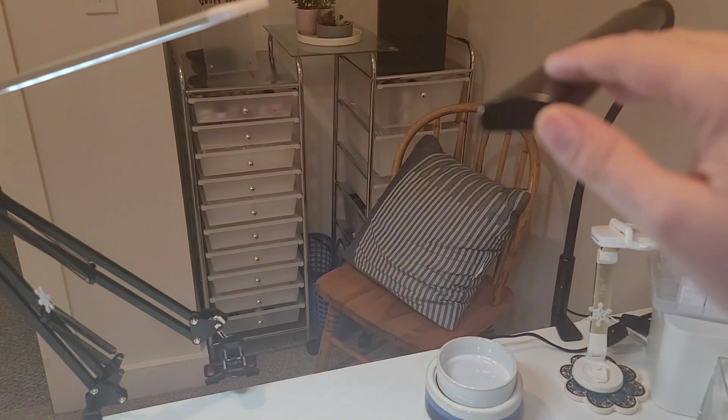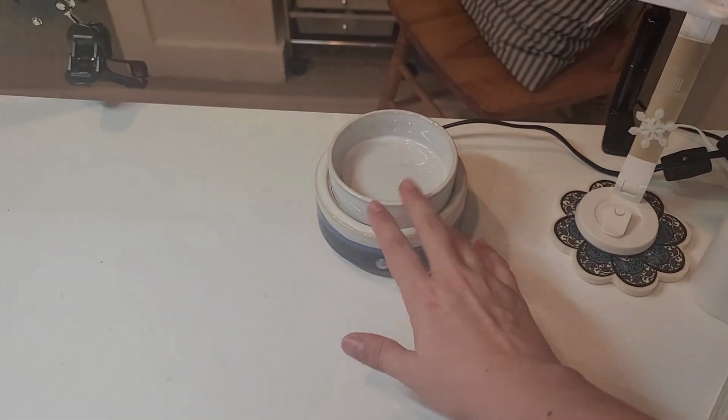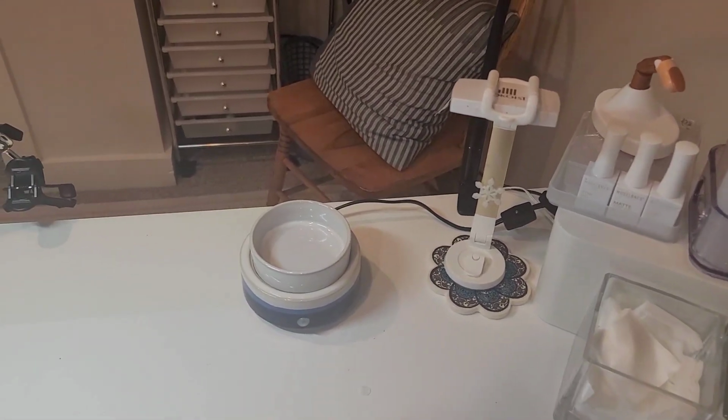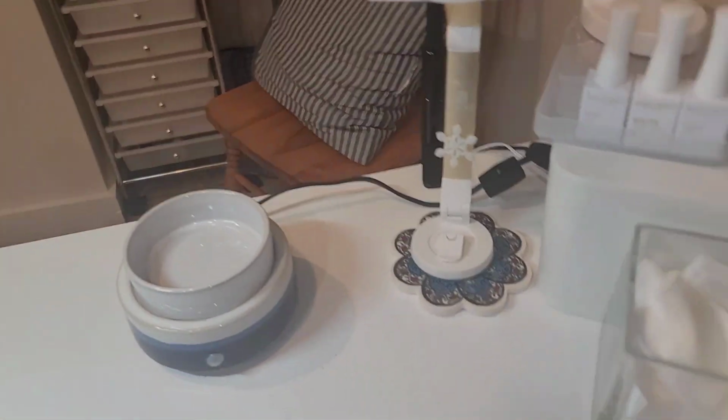Another Amazon light. This right here is a wax melter, and I use this to warm my gels when it's cold, because I'm in my basement right now. This room is in my basement, so it can get kind of cold. I'll sit down. Why not?